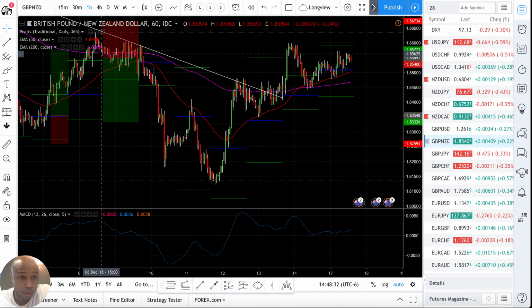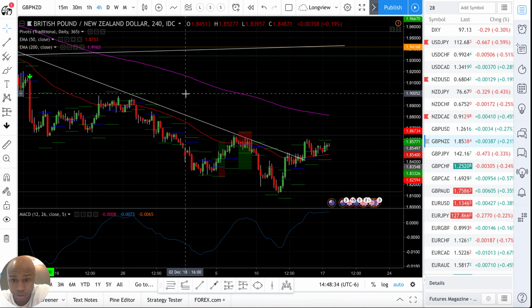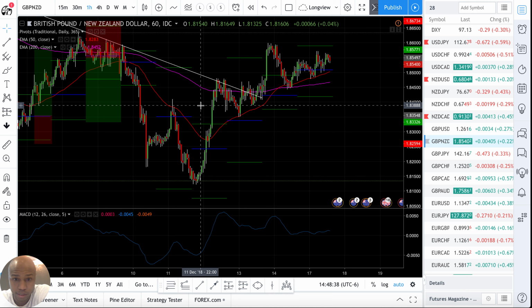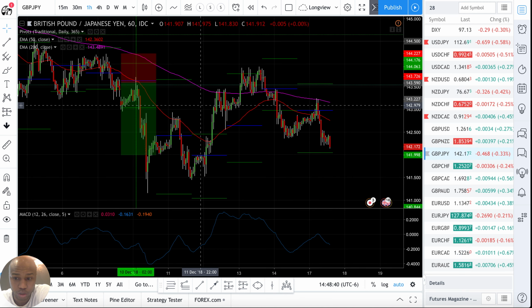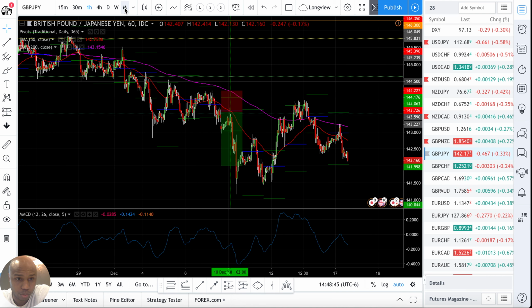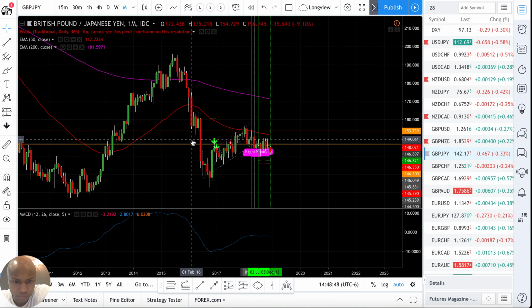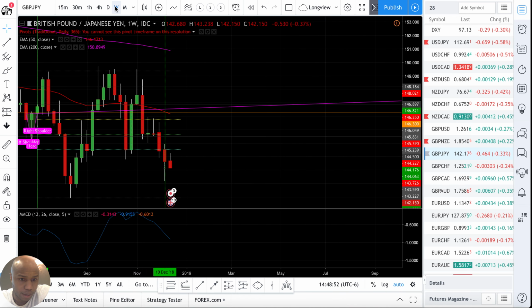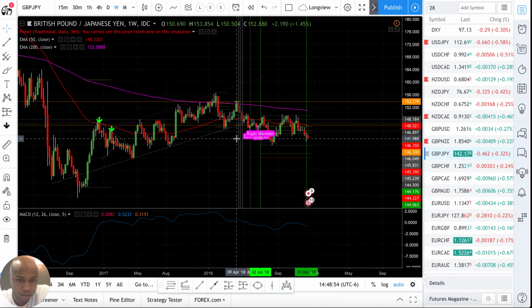We're going up GBP NZD. Maybe I'm going to look for a good entry. Maybe take that long while I take the NZD base pairs short. We'll see. So let me go ahead and highlight that. Let's see what we got on GBP JPY.